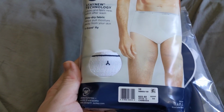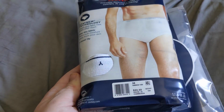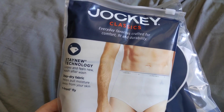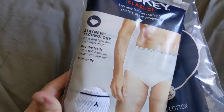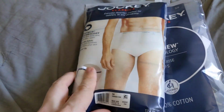I was trying to see if there was maybe a size chart, but obviously it is by the waist, made in Cambodia. So, everyday favorite, crafted for comfort, fit, and durability, and I think you'll find that is extremely true with these. You can even get a little preview here. They let you feel the softness, which is cool.